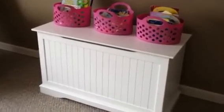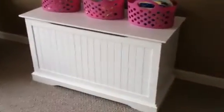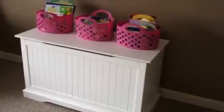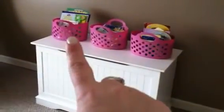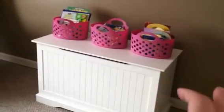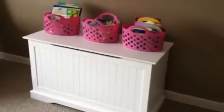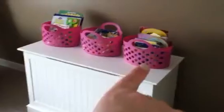I did a toy organization video where I explained how toy boxes I'm not a huge fan of unless you are storing big bulky items such as stuffed animals, those big bags of blocks and that sort of thing. But anyways, I am using this one for our stuffed animals. And then on top, because the stuffed animals aren't something that she really uses on a daily basis right now, she's not really getting them out and playing with them all that much. So I just am using the top to store her books.